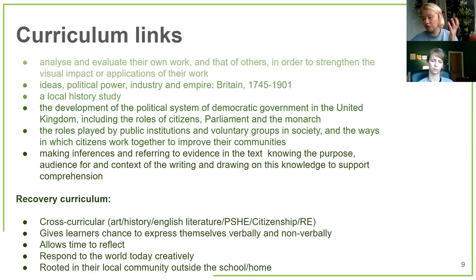And I've just added a note in here about the recovery curriculum, because I'm very aware with everything that's going on at the minute that DfE are really pushing this idea of a recovery curriculum being something that's very cross-curricular, because obviously students have missed out on a lot of learning, and now teachers are having to do an awful lot of learning and then catch up on things. So I'm hoping that this resource might be a good way to do that, because it covers so many of these different things: art, history, English, PSHE, but also gives children a chance to express. They can link it to very much what's going on or their recent experience. So I'm hoping that it might actually fill a need for teachers and learners at the moment too.